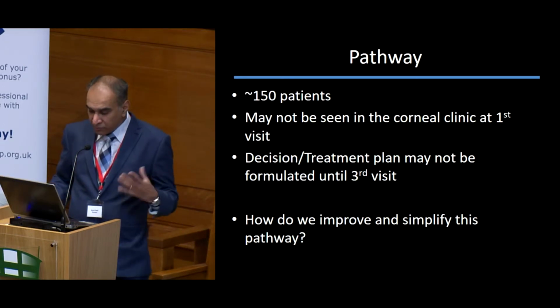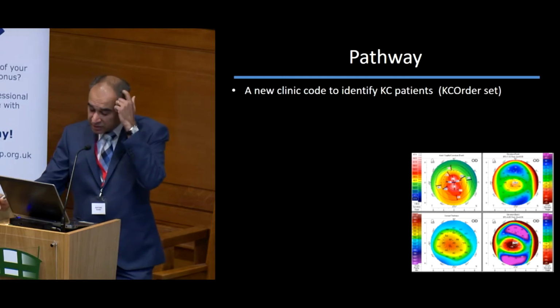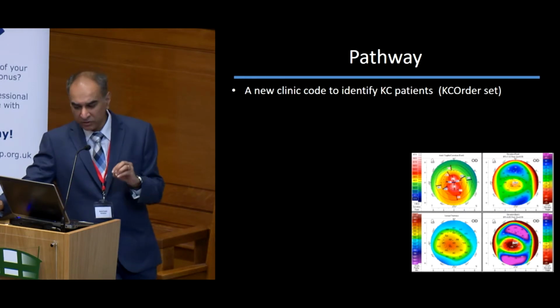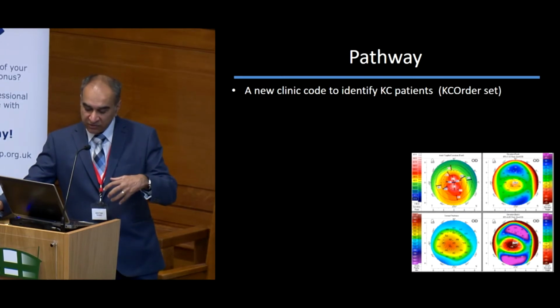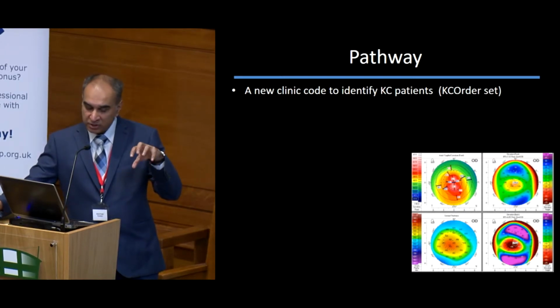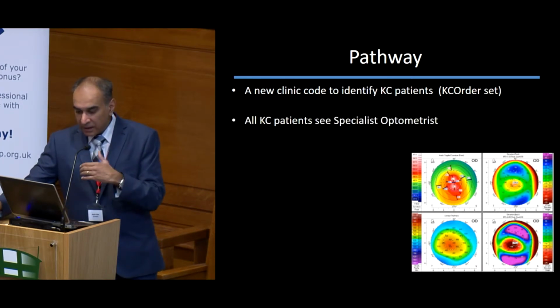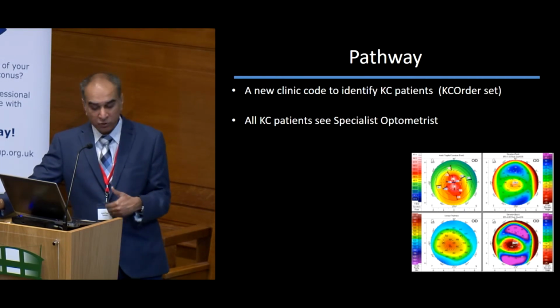So we thought, how do we improve and simplify this pathway? So firstly, we designed a new code for patients that are referred for keratoconus. So when we get a referral from an optometrist or a GP, these patients would be identified with a separate code and not coded as corneal or general patients. And then we ensure that all these patients are seen by a specialist optometrist.